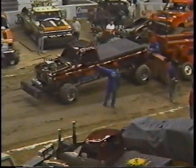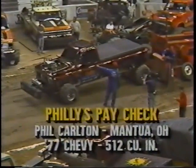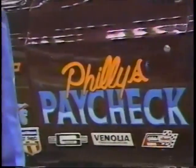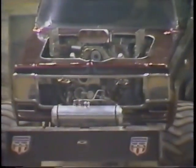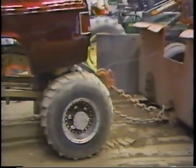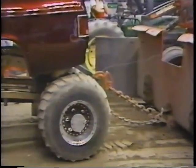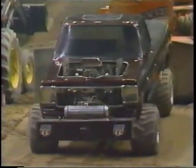Well, here is a truck from Mantua, Ohio. This is Phil Carlton and Philly's Paycheck. And I think one of the reasons why it's called Philly's Paycheck is because more than one of Phil's paychecks has gone to pay for this. A gorgeous truck, though, Mike. Beautiful. Farmer by, well, I don't know if you'd call farming a profession right now. He grows soybeans, I can tell you that. And this is a 77 Chevy. Great look at the hook. Been alluding to that all night. Automatic trans, and he needs the full pull. The 150 mark will set him into the pull-off.